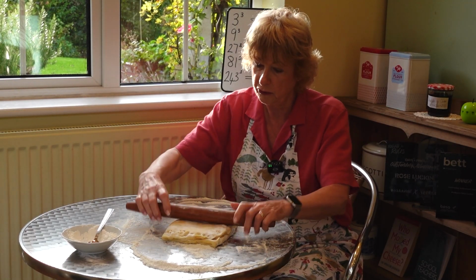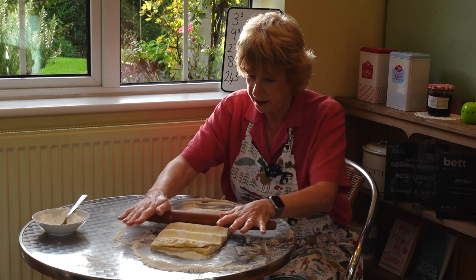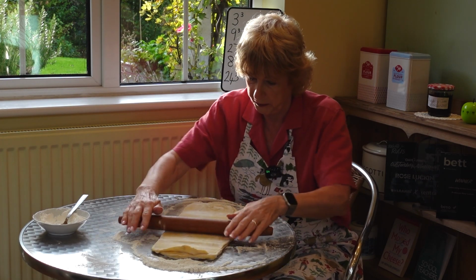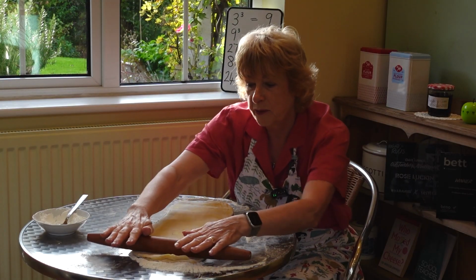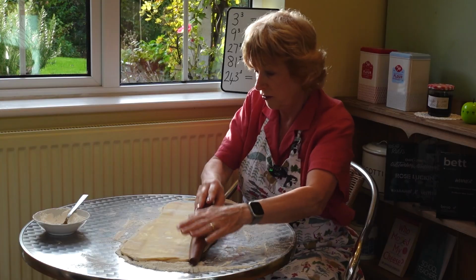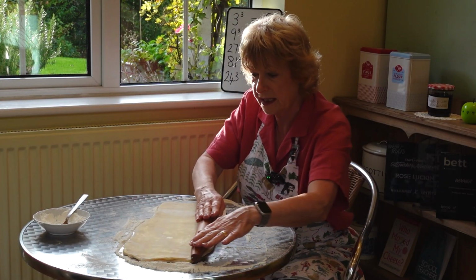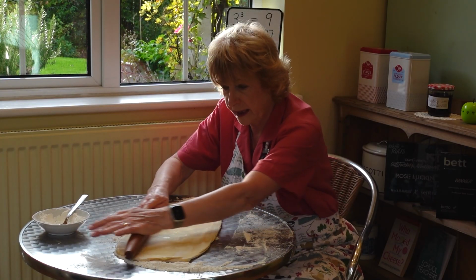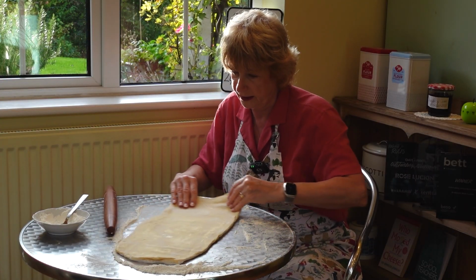So yet again, we're going to roll it out into that 60 by 20 rectangle, doing it gently so as to not overwork the pastry. And you can find that it starts to resist the more that we roll it. And again, that's similar to AI systems. You can't actually keep on adding layers because each time you add a layer, you add a multiplicity of computational complexity. So there we go, pretty good rectangle there.